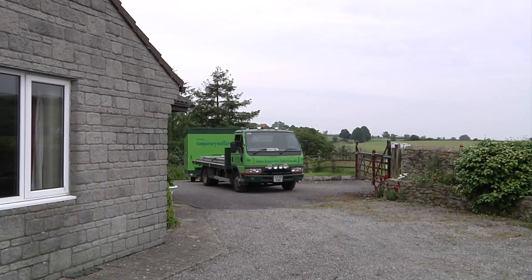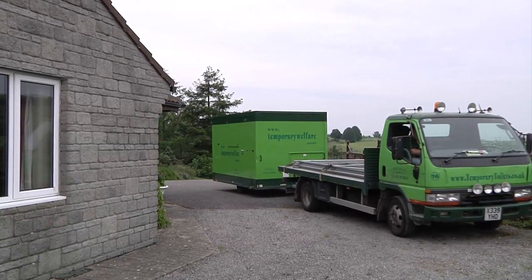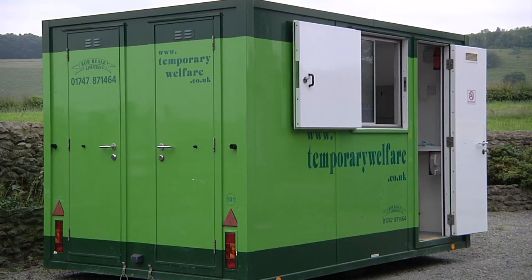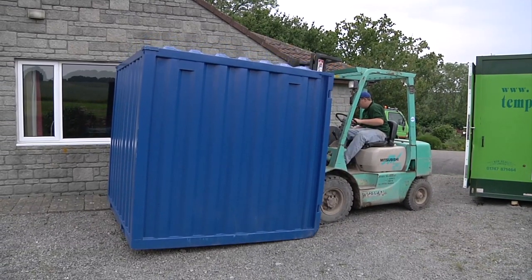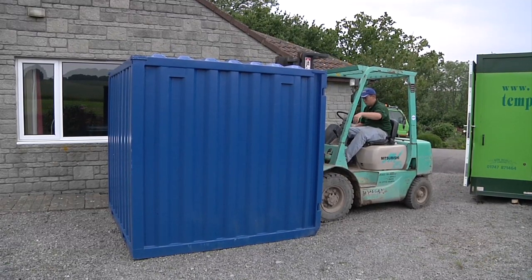Temporary Toilets hire a full range of site-specific units for both large and small projects. In addition to our standard site loos and temporary showers, we offer site welfare cabins and storage containers. Our containers are available in 6, 8 and 10 foot sizes and can be handled by either forklift or crane.